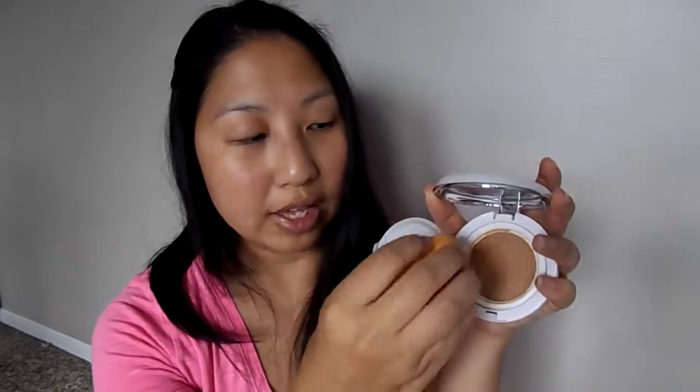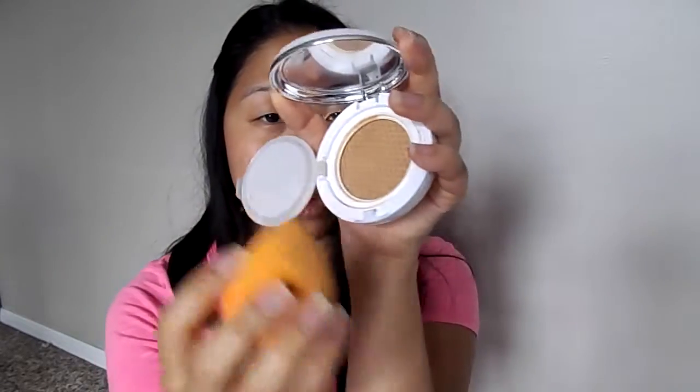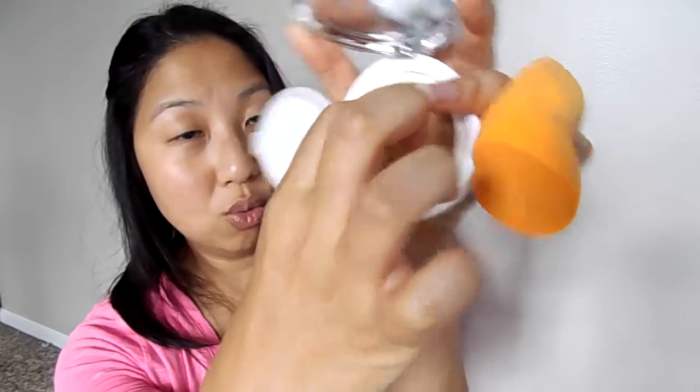Also, a trick that I learned, once you've gotten towards the end of your foundation, you can get more life out of it by just taking this out, and you can flip it right over. Because look at that. You have more foundation right there at the bottom. And so now I have more foundation. I'm going to go ahead and start applying this because I have no makeup on and I feel really just gross.